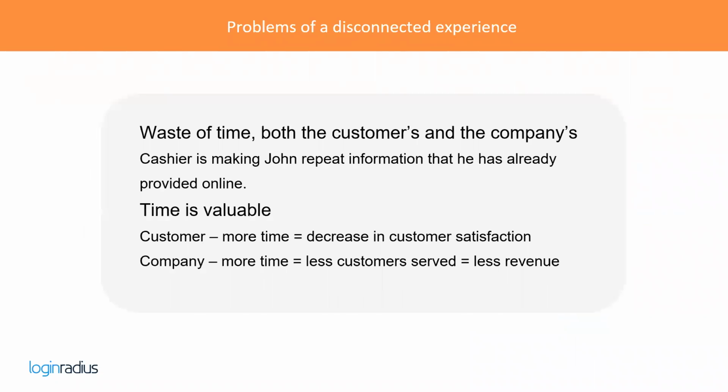Another side of the problem of a disconnected experience is a waste of time. Let's say the cashier was not able to pull up John's information during that in-store interaction. John has to repeat the information he has already provided. He should not have to, and it really is a decrease in customer satisfaction. No one likes to repeat themselves. If a customer is standing there having to repeat something that they've already provided, that they feel like the company should already have, then again, it results in impatience, a decrease in customer satisfaction, and it makes them feel like their time is not being respected.